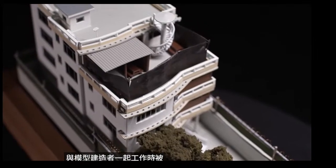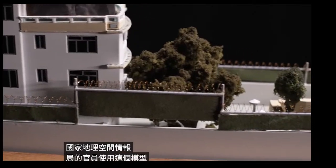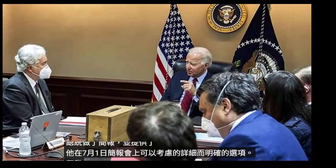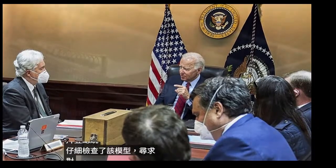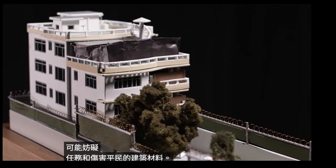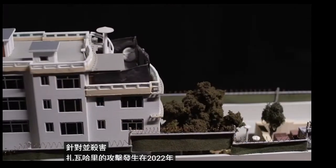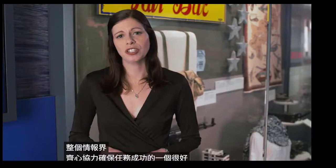Working with model builders from the National Geospatial Intelligence Agency, CIA officers used this model to brief the president and provide detailed and clear options he could consider. During the briefing on July 1st, President Biden closely examined the model, seeking additional insights into natural and man-made factors, including construction materials that could potentially impede the mission and harm civilians. The strike that targeted and killed Zawahiri took place on July 30th, 2022. The Zawahiri model is a great example of the entire intelligence community coming together to ensure mission success.